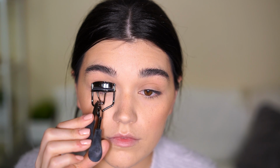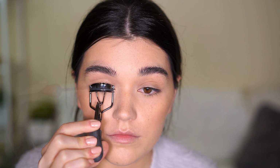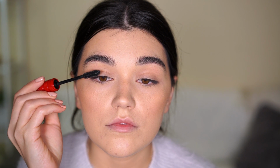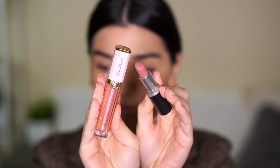And then I will move on to my eyelashes. I will curl them, and then I'll apply my Nars Climax mascara. I'm usually doing 2 coats of this one, so my lashes are really black, really full looking, so I love that. And here I have 2 choices.